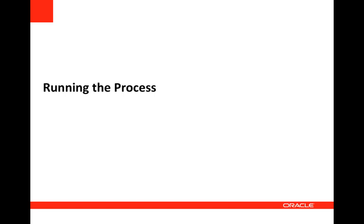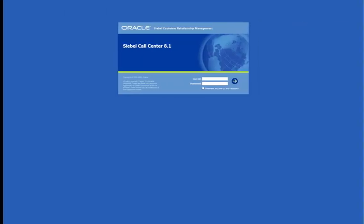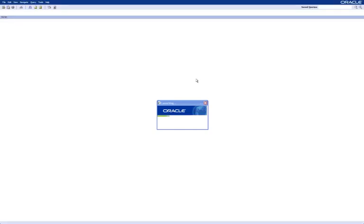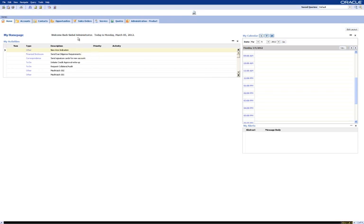Running the process. So like we just covered when we talked about the process flow, the first step of the process is order capture. So now let's log into our CRM system and enter a new order. I'm logging into Siebel Call Center 8.1. I'm logging in as a super user who has the right and privilege to the sales order module. Let's go to our sales order tab.